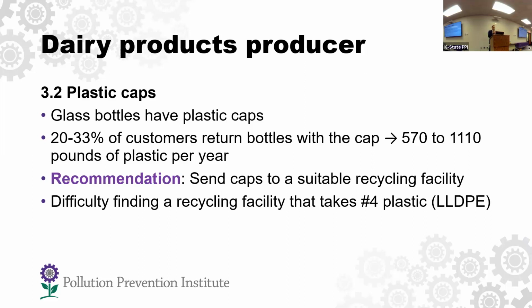50,000 to 100,000 caps will be thrown away. So about 500 to 2,000 pounds of plastic they send to the landfill. This project was a little bit difficult because it's not a ton of plastic. The big recycling companies that I contacted said, sorry, we only take 40 tons of plastic, and you guys have a quarter to half a ton. So I've been trying to find some of the local municipal recycling facilities who take it.